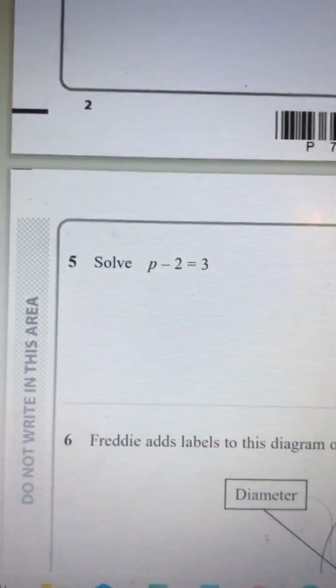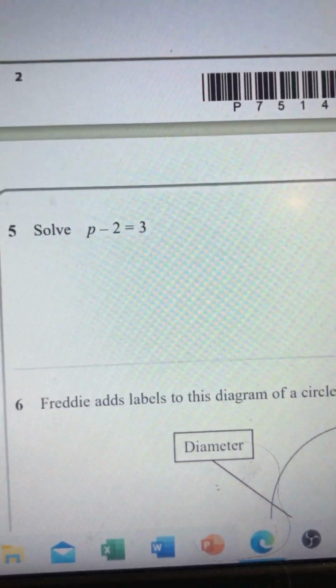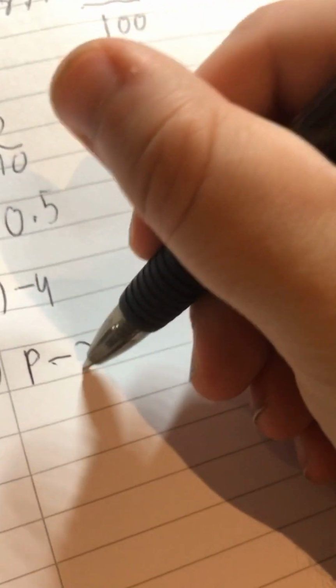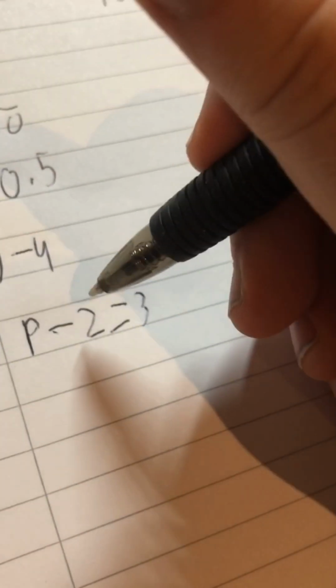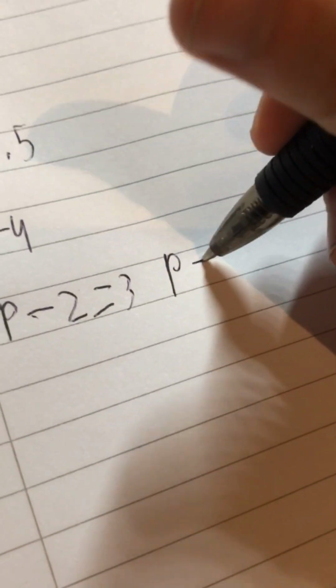Next one is an algebra question for question 5. P minus 2 equals 3. So let me just write it down on my paper now. P minus 2 equals 3. Best way to find out P is just to add 2 and 3, and that would get 5, meaning 5 minus 2 equals 3. So P would equal 5. As you can see, I'm really cooking here. Oh no, I just saw the next question.